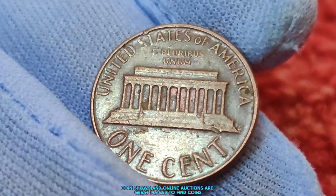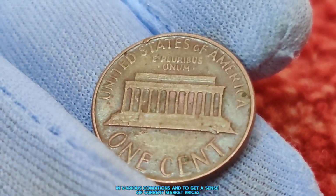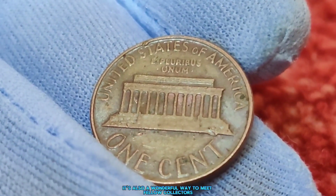Coin shows and online auctions are great places to find coins in various conditions and to get a sense of current market prices. It's also a wonderful way to meet fellow collectors and learn more about the hobby.